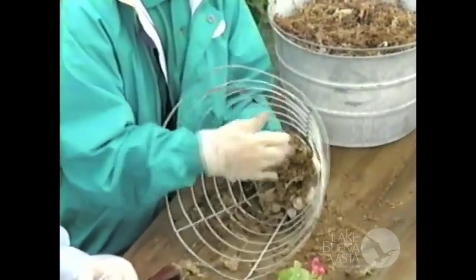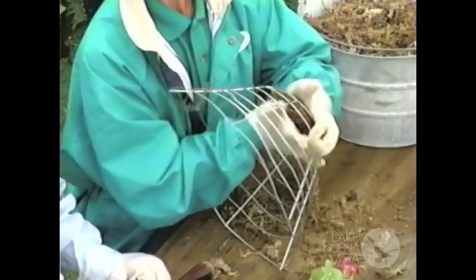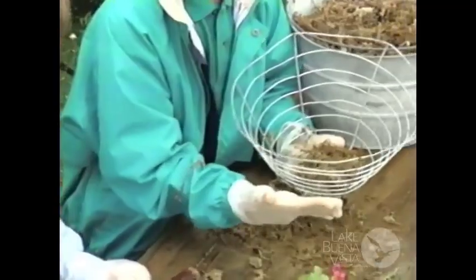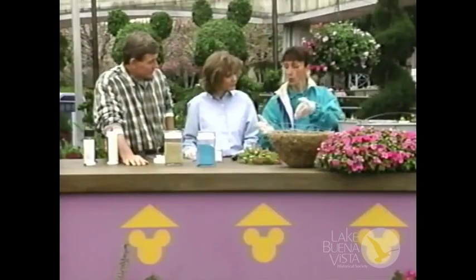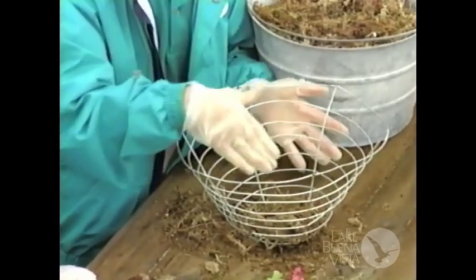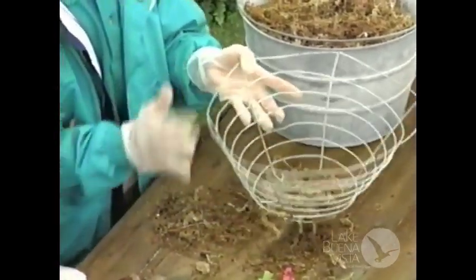And you want to make sure that as you're stuffing it, you're compressing it with both hands because you want it to be as thin as possible yet cover the wire. If you stuff this so wide, it will be so wide that you can't even put a fist in here, let alone plant your bedding plants. So leave plenty of room. Keep that nice and tight.